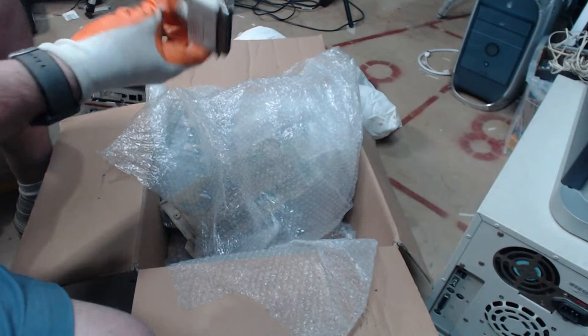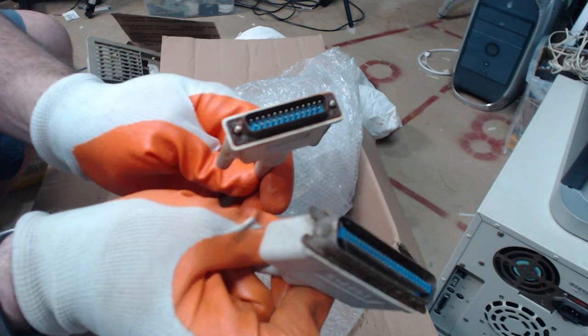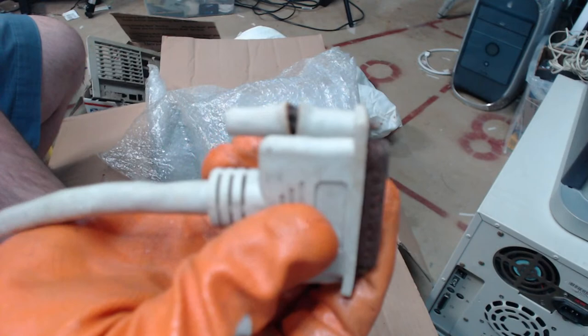Ah, yes. A delicious, delicious, delicious escape. Sorry, Retro Fox, look away. Joe, look away. You don't need any of this. Look how rusty that is. Oh yeah, this came from a field, all right. Look at that. Look at that. How did that happen? Oh my goodness.